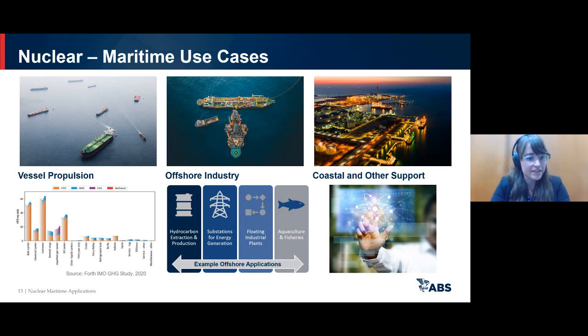They did a greenhouse gas study a couple of years ago, reporting on how much greenhouse gas is emitted from international shipping. This chart you can see on the left is very high in categories of very large ships. So the meaning of that is the largest ships emit the most greenhouse gases and pollutants in the ocean. So those are the ones that, if we were to talk about nuclear as propelling vessels, we would probably target those large vessels. I think we'll hear more about that later in this presentation.